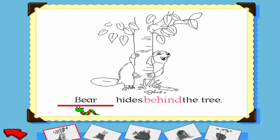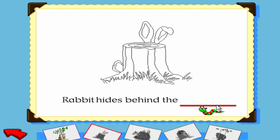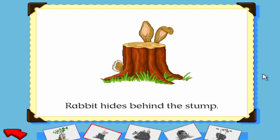Bear hides behind the tree. Beaver hides behind the tree. Way to go, partner! Fill in the blank to make a sentence about this picture. Stump rabbit hides behind the stump. Rabbit hides behind the stump. Way to go, partner!